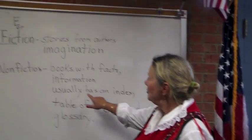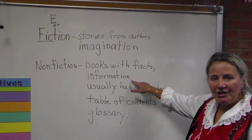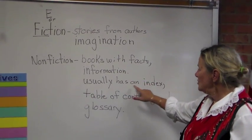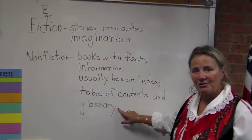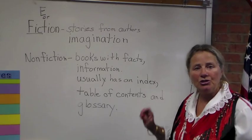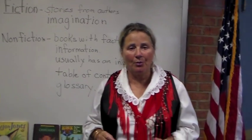Nonfiction books are your books that have information, facts. They usually have an index, a table of contents, and a glossary. These are the books that you would use if you had to do a research report.